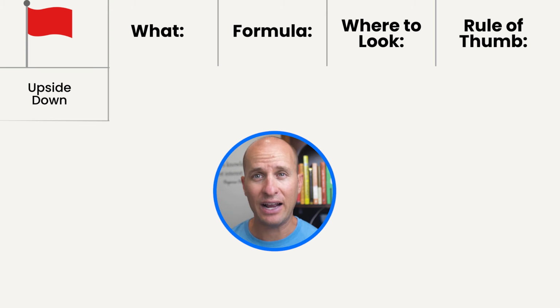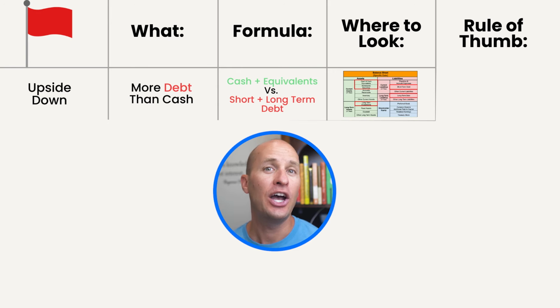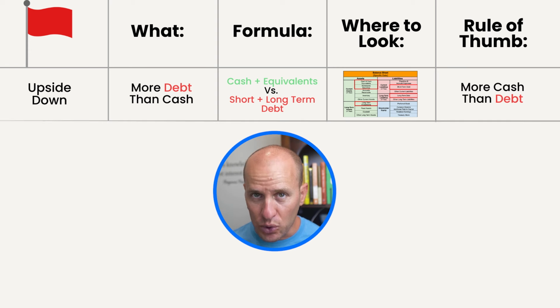Balance sheet red flag number 1 is when a company's balance sheet is upside down. What I mean by that is the company has far more debt and liabilities than it does cash. To figure this out, you look at the company's cash and cash equivalents balance and compare this to the company's short and long-term debt. As a general rule, you want to find companies that have more cash than they do debt.